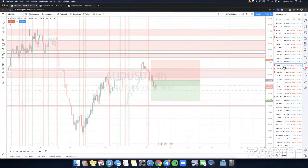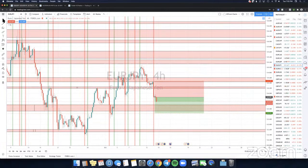See if there's anything else here. EJ, I just mentioned that. We hit TP1. It looks like it's going to come down further to hit TP2 right here for 31 pips.